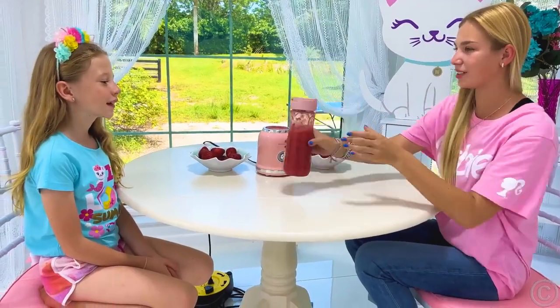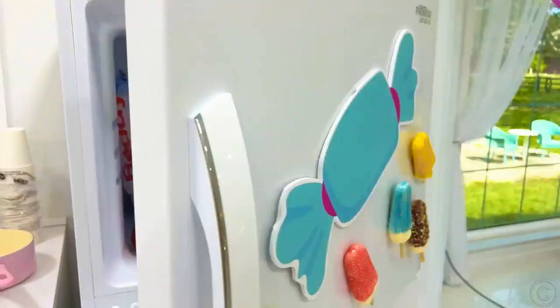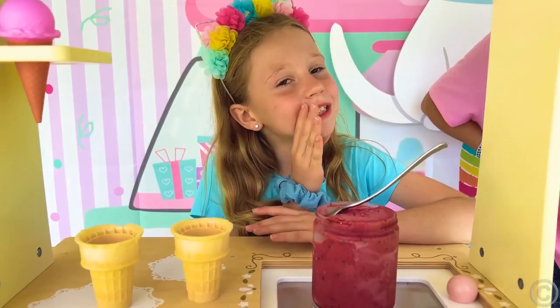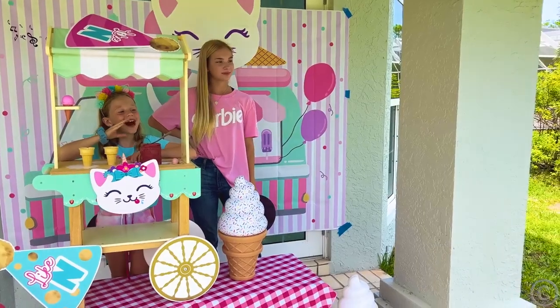Now let's put it in the freezer. Yeah. Let's do it. Healthy ice cream, healthy ice cream. It's very yummy, tasty, yummy ice cream.